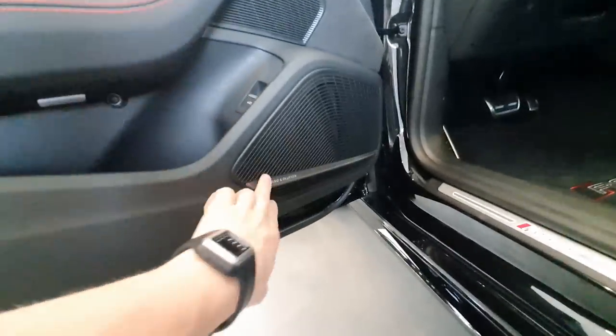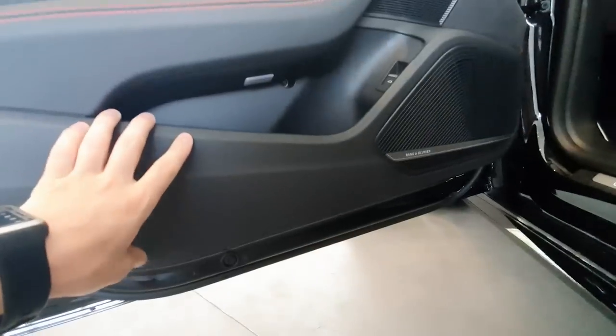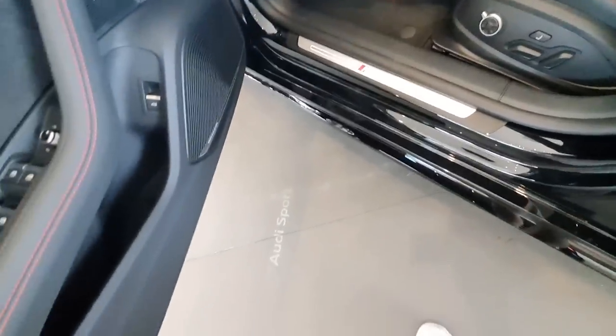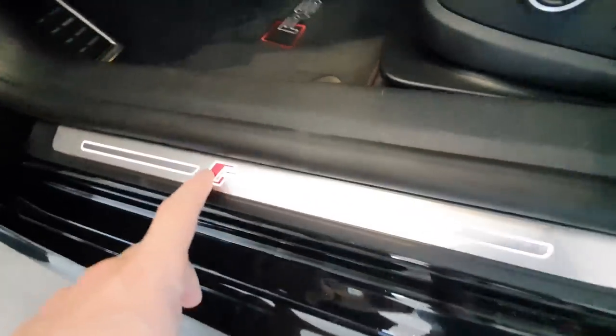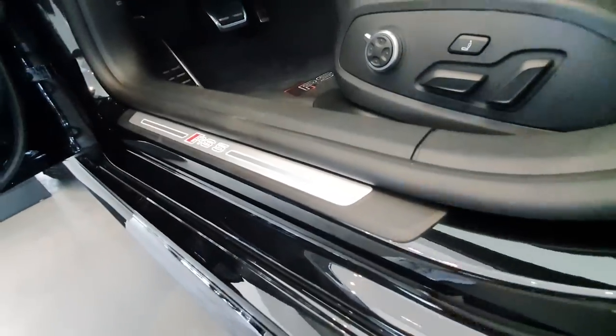Also, here we have the button for the trunk, the great speakers. Also, an LED there where we have the space for a bottle. Down here we have again this LED that illuminates Audi Sport. On the floor we have RS5 here with LED illuminated, pretty nice.